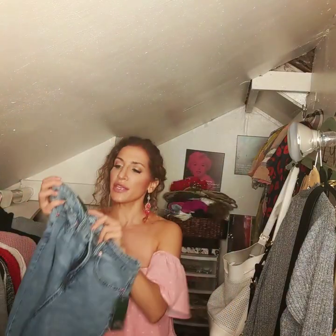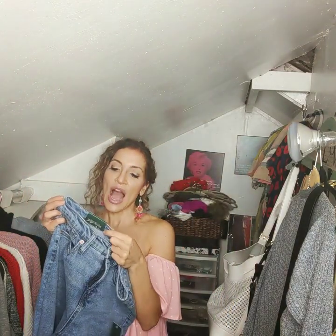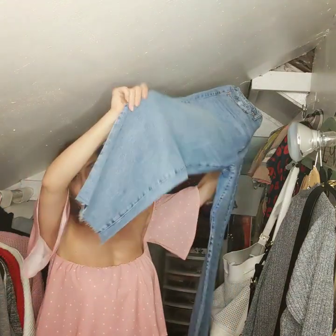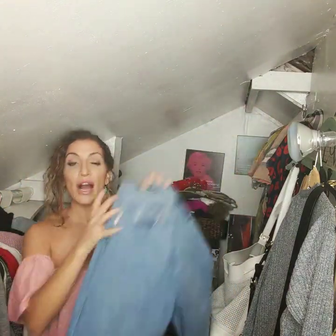They are the... they're so funny. High rise skater jean, because they're really, really wide in the leg, and they come up high. So cute. This would be such a cute outfit. To me, they're more of a mom jean than a skater jean, and I would wear these. I would pair them with a belt or not a belt and a bodysuit.